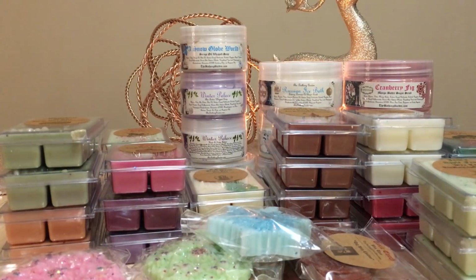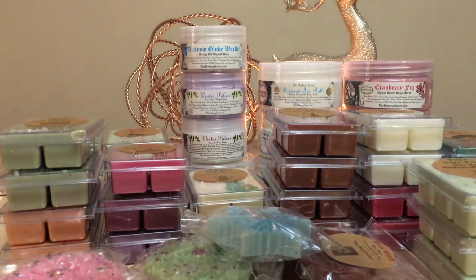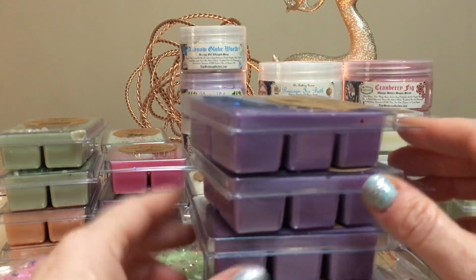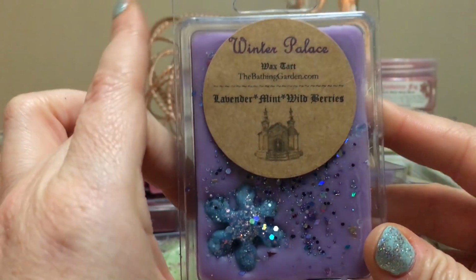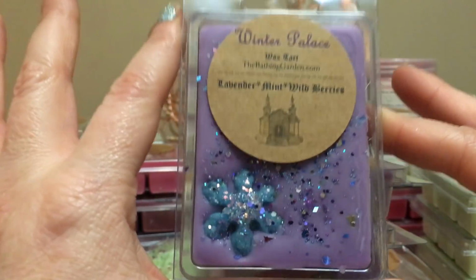Okay, so just a couple more items. Thank you if you stuck around this long. The last bit of the clam shells before I go over to the big shapes. Of course, I couldn't go without getting my bay, my Winter Palace. This is the most relaxing, chillaxing, zen scent for bedtime for me.